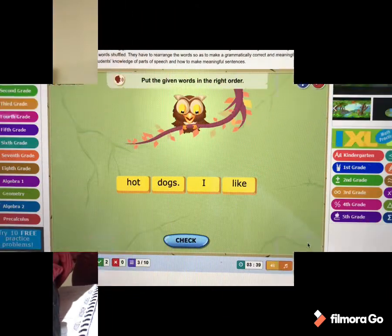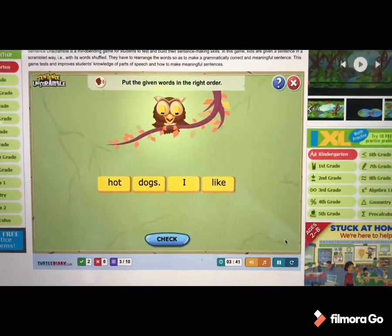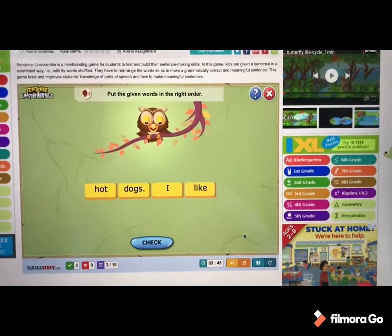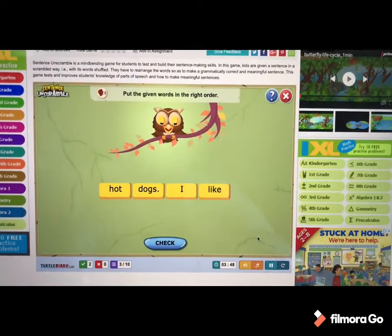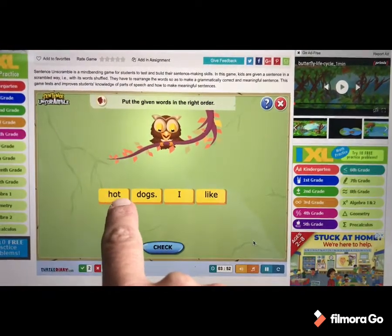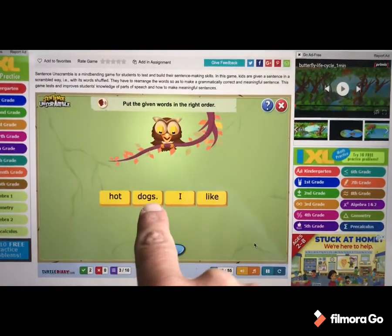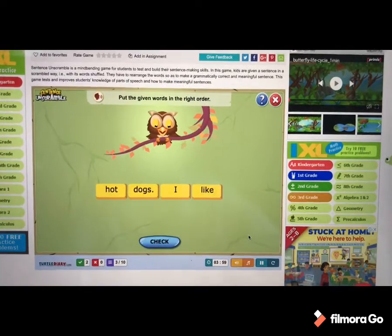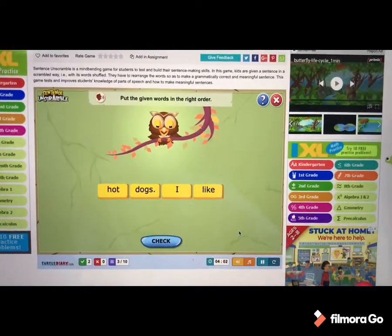And it's all about putting the words in the proper order. And someone can help you read those words. And right now, you're going to see a little video about how to do it. Girls, this is a game where you can put the words in the right order. All right, so let's read the words. And if you can't read some of these words, you can ask a big person to help you, okay? But you can also use the sounds. Hot. Hot dogs I like. Hot dogs I like. Now let's try to put it in the right order.